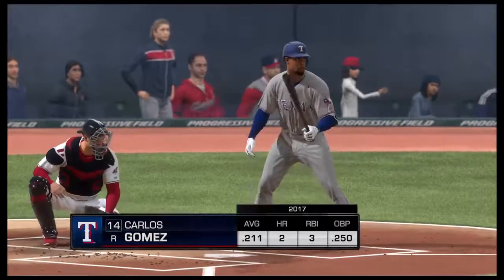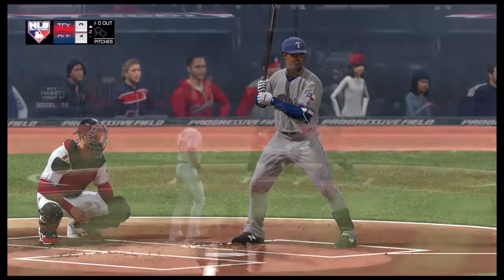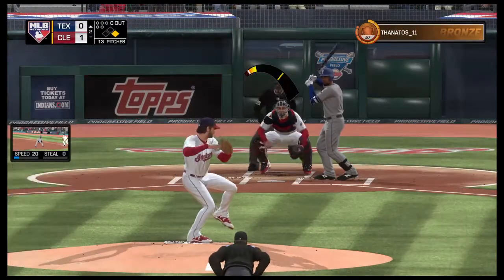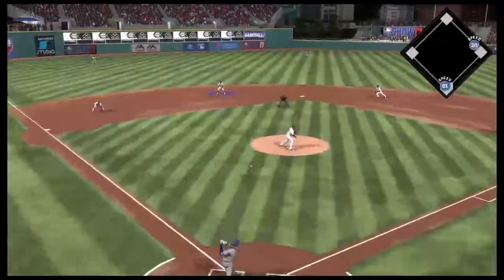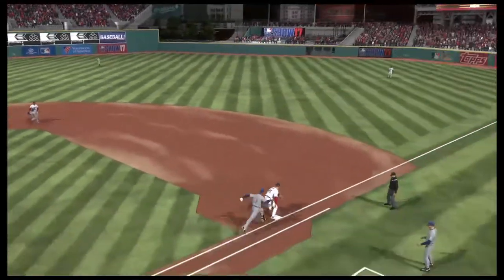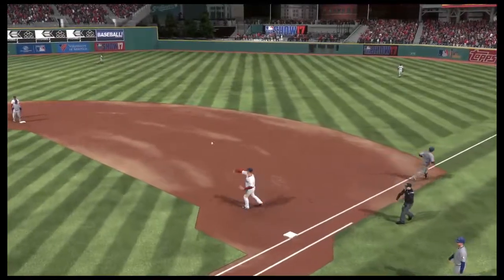Stepping in, Carlos Gomez. He's ready for his first at-bat of this early season contest. First pitch coming. Here it is. Back up the middle. Scooped up. Kipnis. On to first, and they get them both.